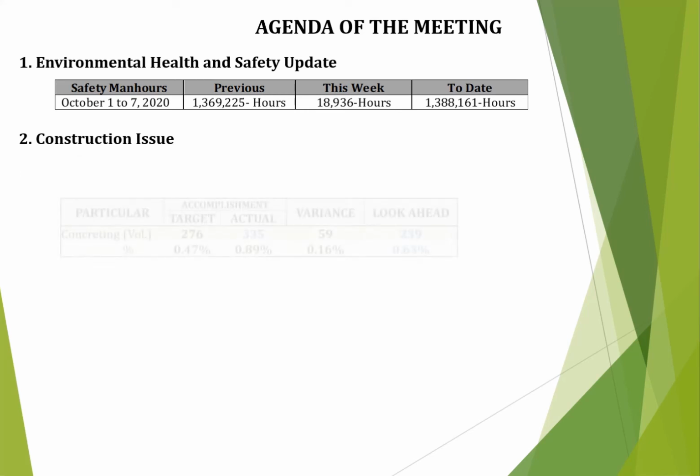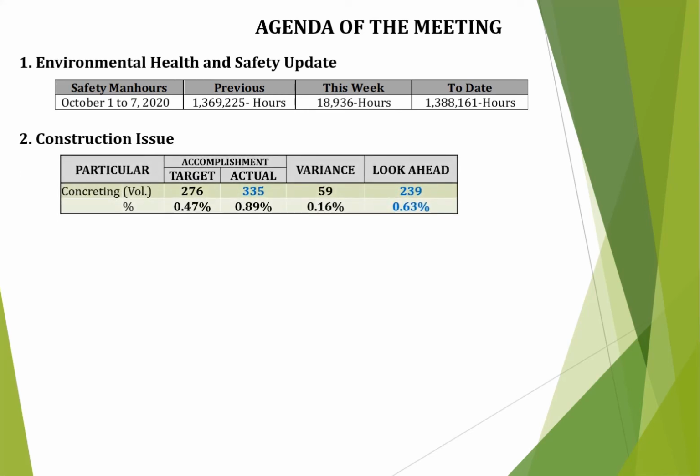For concreting, the concrete volume is ahead of the required target. The target volume is 276 cubic meters, while the actual volume is 335 cubic meters. Next concrete volume target is 239 cubic meters.